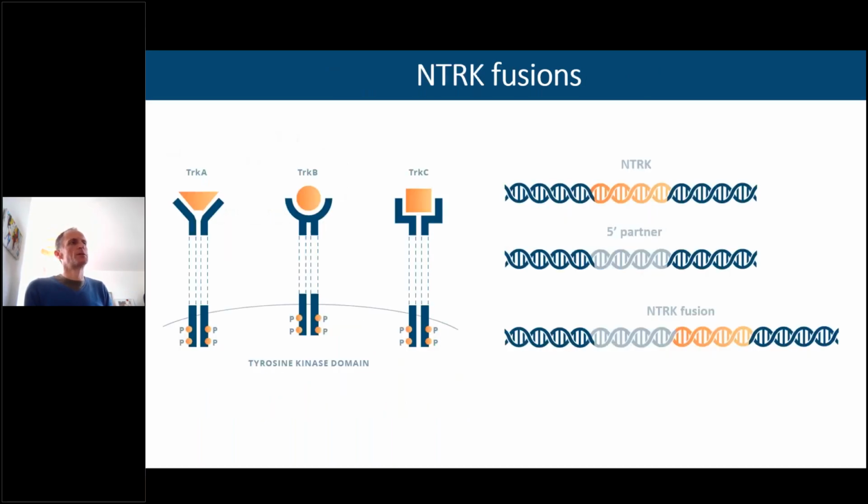So moving on to NTRK fusions, these have recently created a great deal of interest following an approval by the FDA of a specific NTRK inhibitor at the end of last year. These are caused by translocations which fuse the NTRK gene to a variety of partners and produce a novel gene that's translated into a novel protein. The NTRK family are transmembrane receptor signaling molecules, and the fusion proteins produce a molecule that is constitutively active. It's stuck in the on position all the time, even in the absence of its ligand, and these fusions are strong drivers of cancer.